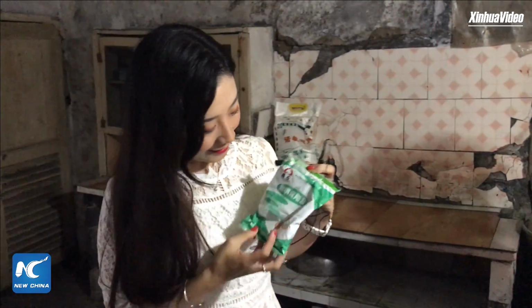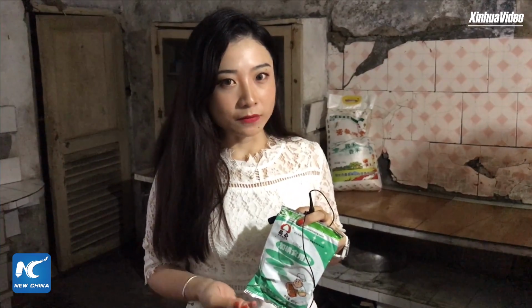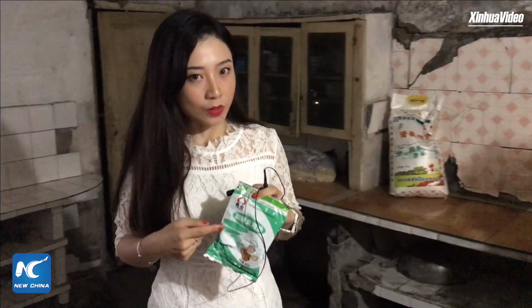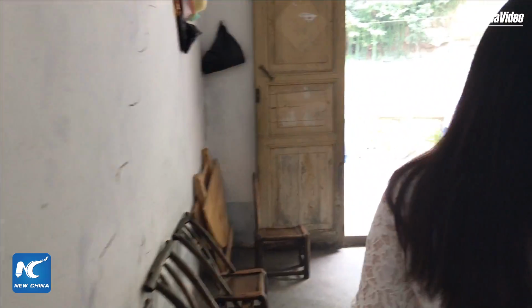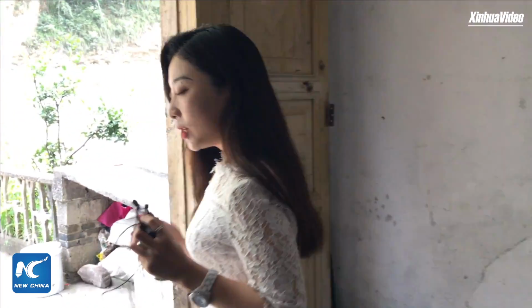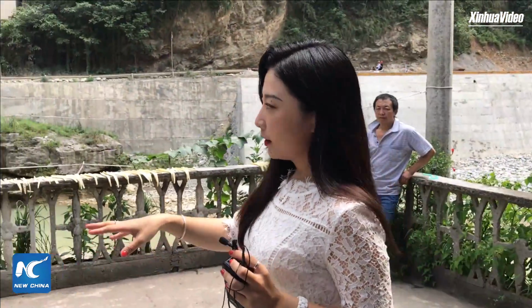As you can see, salt. It is one of the five flavors that makes the cosmological basis of Chinese cuisine. And today, our story starts with the salt. Today we are going to explore the ancient town of salt producing.